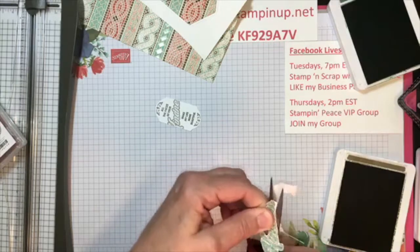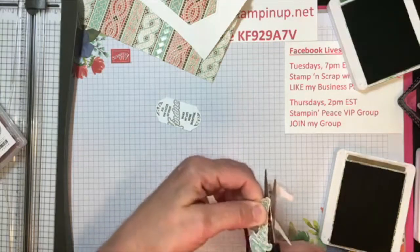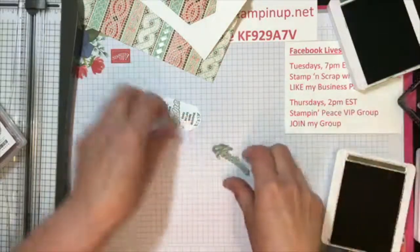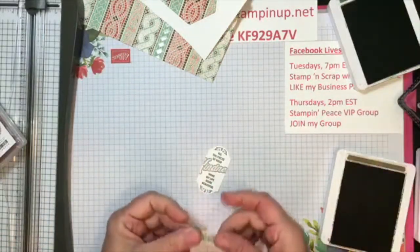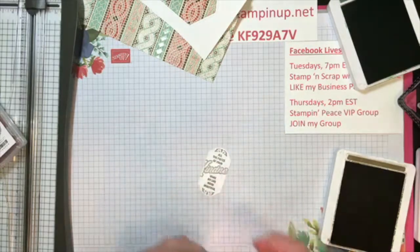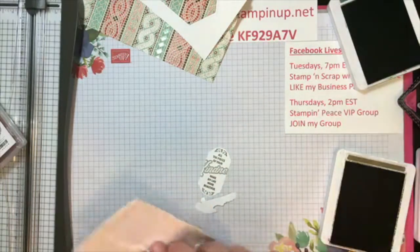Okay. Oh, I think this is pretty good for some quick fussy cutting. All right. So now I'm just going to match that up, but I want to pop it up on some dimensionals.